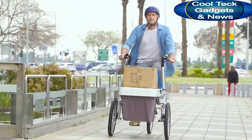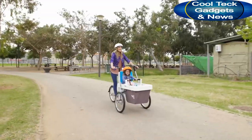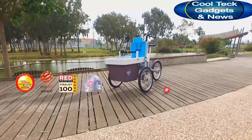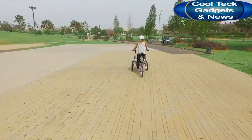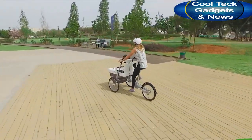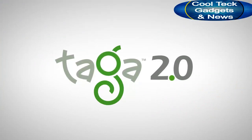for shopping, or to carry your loyal friends, the Taga 2 is an ideal solution. Our company has a proven track record, so this is one of those projects you can back safely. We need your help to make this piece of family fun a reality. So back Taga and help us make the ultimate family bike. Taga.